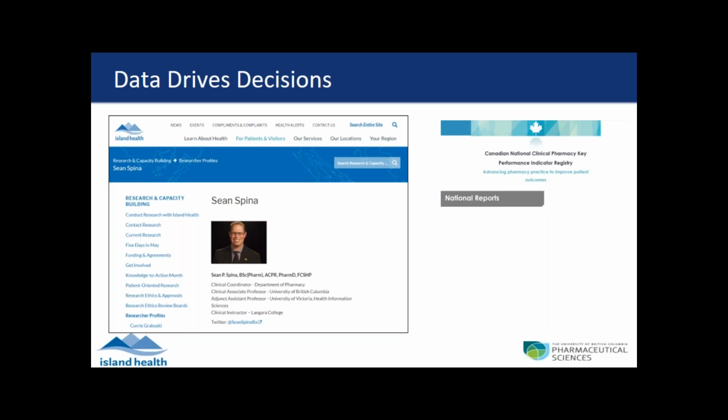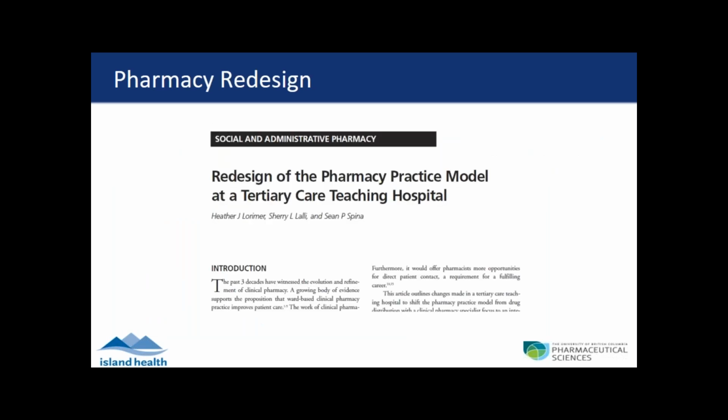The other thing is, as a researcher in Island Health now, I have an established research program, and this is on our Island Health website. All the work that we're doing is there, and all our projects are there as well, and it's just starting to become a building up of all the work that we're doing.